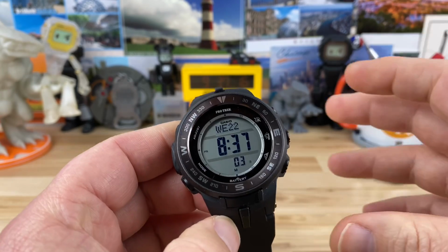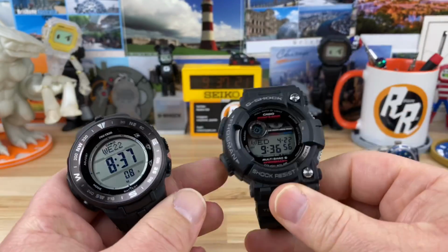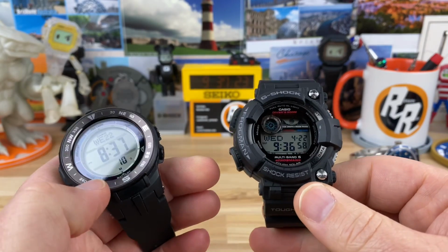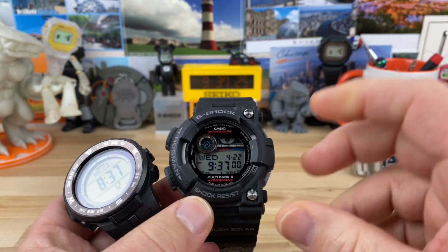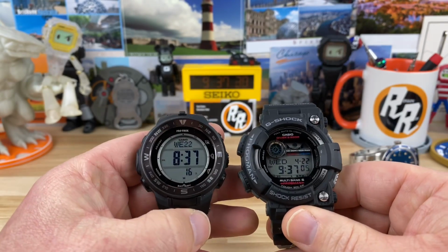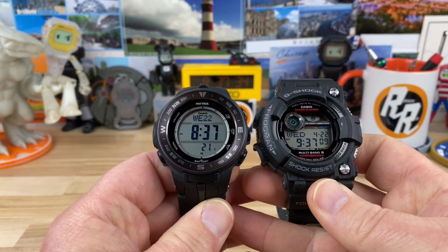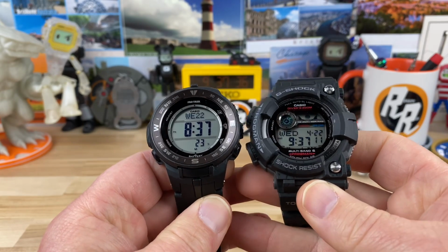And one of the best parts with this is it's not a massive watch like a lot of Casio digital watches. I don't have another large ProTrek here with me. But a lot of them are closer to the size of this Frogman, and you can see how much smaller it is in overall size, and I'll give you a wrist shot here in a moment.